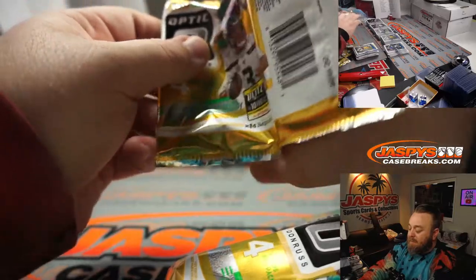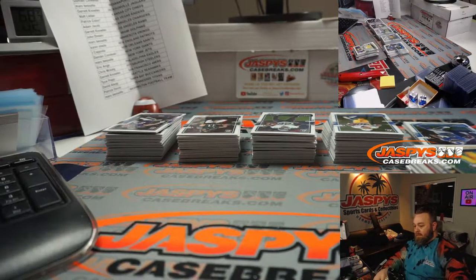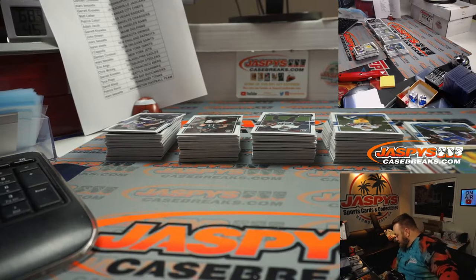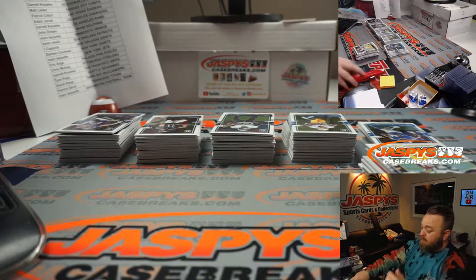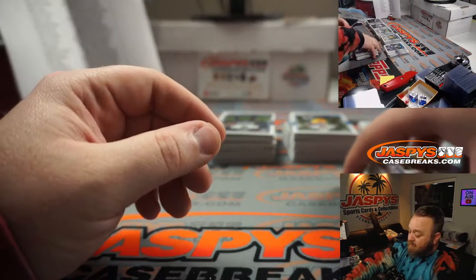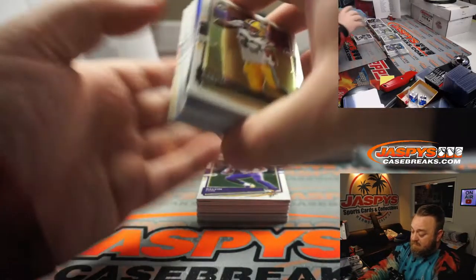Yeah, that Clemente was pretty disgusting. The first night I pulled that Devin Booker was the night that I pulled that Zion. That was a crazy night.